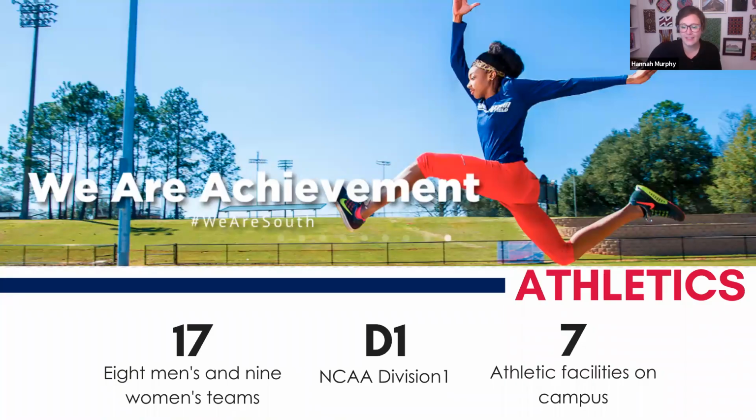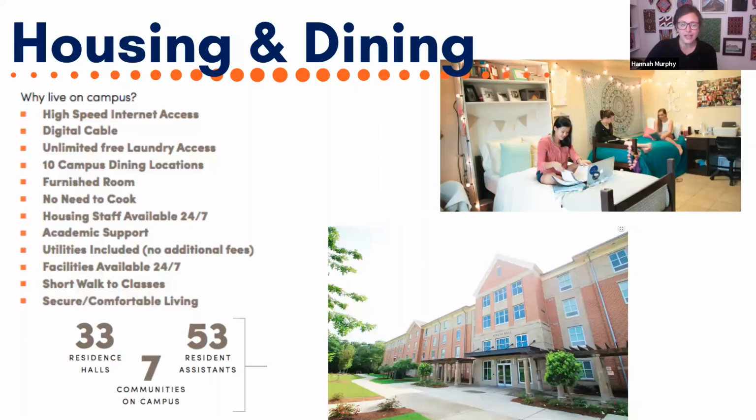We are Division I athletics, and we've got 17 different athletic teams that compete. So a lot of opportunities to attend the games and really be a part of that collegiate athletic culture as well. And then we have about 33 different residence halls on our campus.